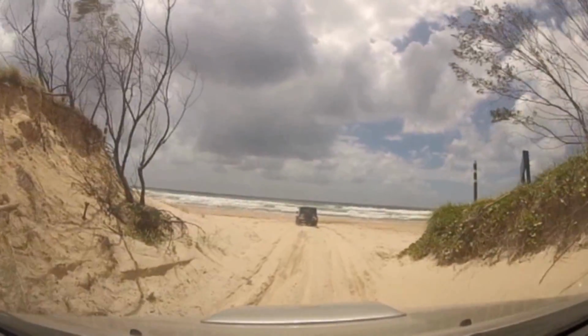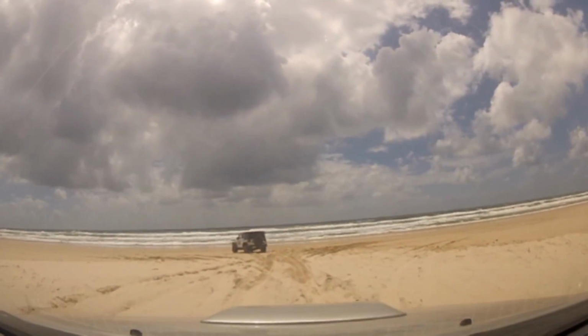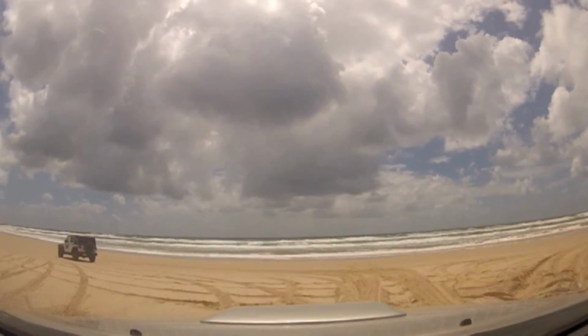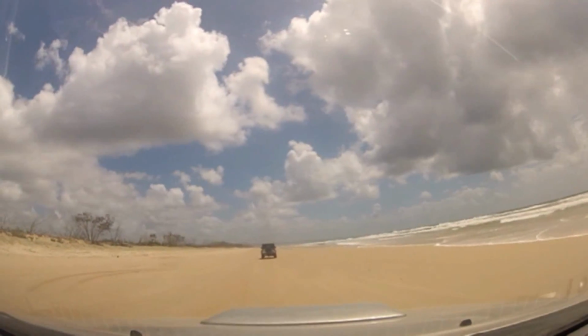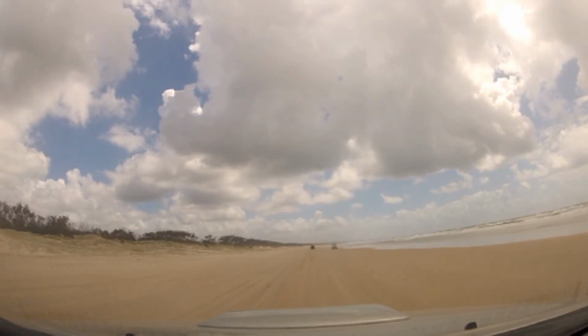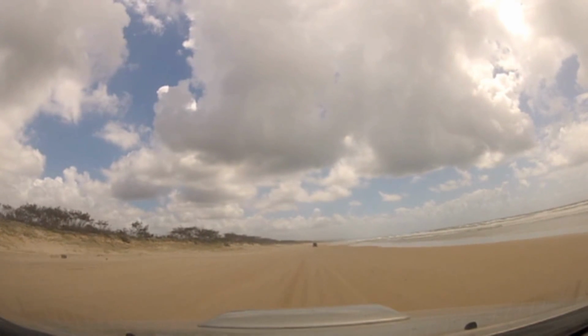Keep your momentum up. Another thing with beach driving, always remember, is keep your headlights on. You got to watch for pedestrians, because they can be there. They often can't see you, or they can't hear you because of the noise coming out from the waves, so always keep an eye out. And with beach driving, the rules are like on the road. Plenty of traffic on Fraser. See how he's got his indicator on, indicating what side he's going to pass us on.